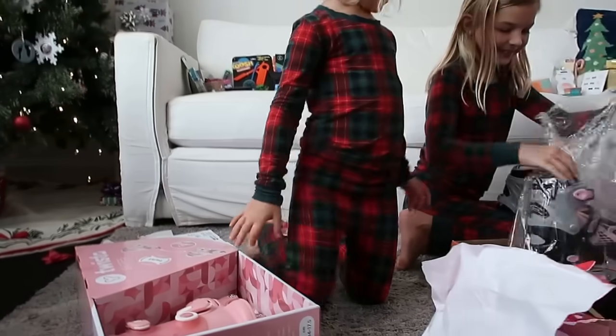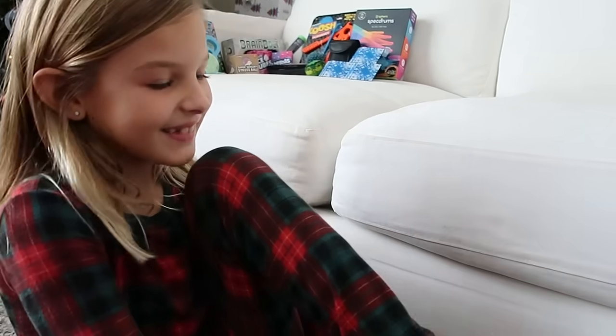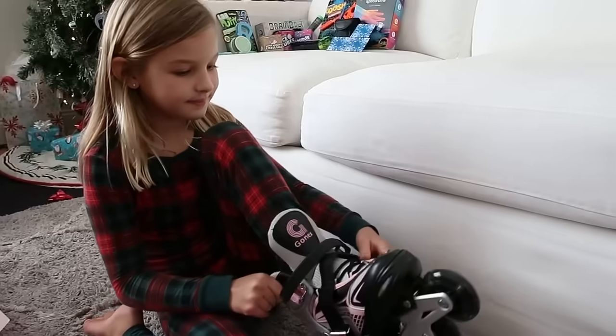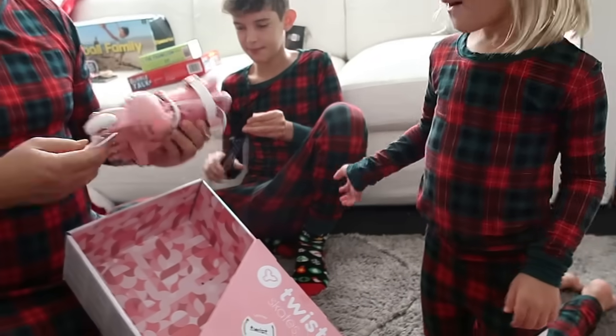You both have skates. Laura has been asking and asking for what? Rollerblades. And you got them. Finally. Do they fit? Mm-hmm. Janae, yours can go into like a skating mode or a rollerblade mode. Whoa.